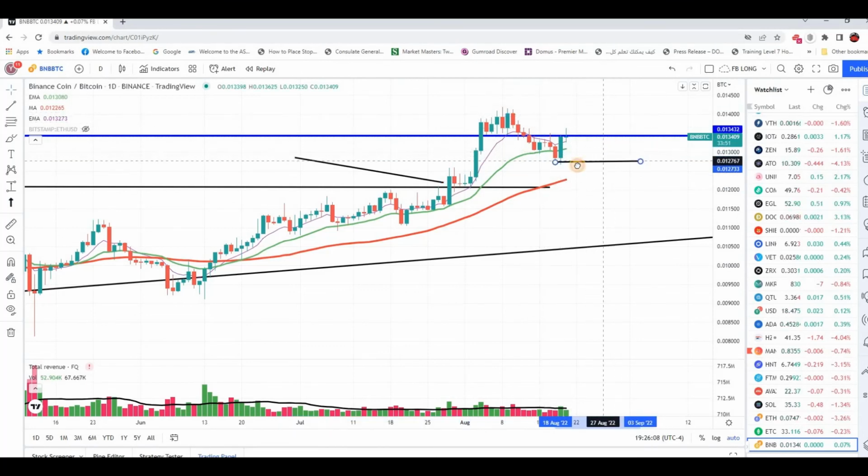What is my exit point? If it starts to close below here on a daily, I'll get out. So that's my plan. This is a good reversal candle. I'm expecting it to take off from here.